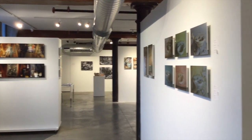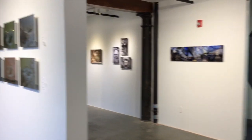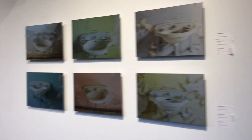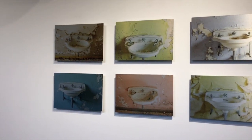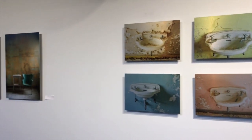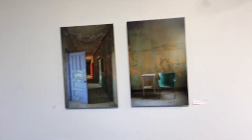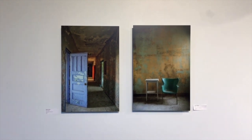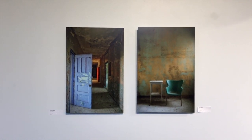It's just a shot of the gallery. Let's go look over here. We have a series of sinks here in Rebecca Skinner. There are photographs on aluminum. I love the reflection on them. I work with abandoned buildings. I've always found very compelling, I love the colors, the way the paint is always peeling in them. Very empty spaces, but yet have so much personality.